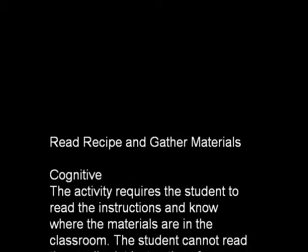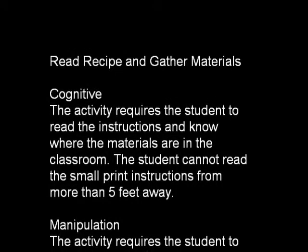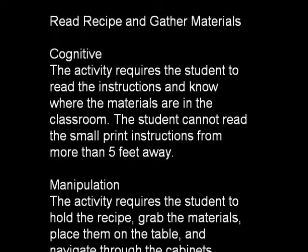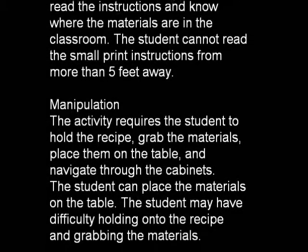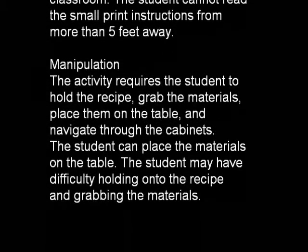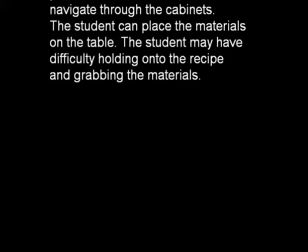Read the recipe and gather materials. The activity requires the student to read the instructions and know where the materials are in the classroom. The student cannot read the small print instructions from more than 5 feet away. The activity requires the student to hold the recipe, grab the materials, place them on the table, and navigate through the cabinet. The student can place the materials on the table. The student may have difficulty holding onto the recipe and grabbing the materials.